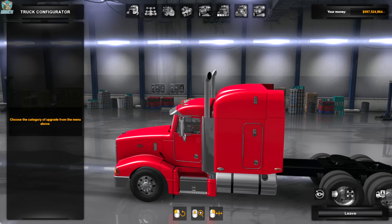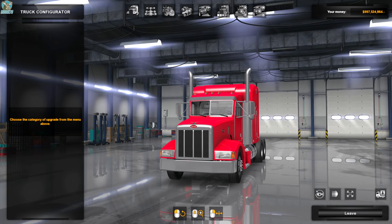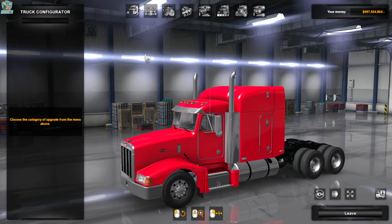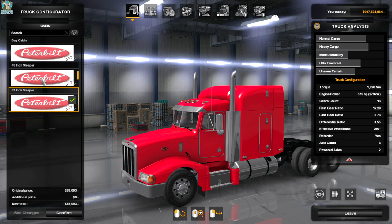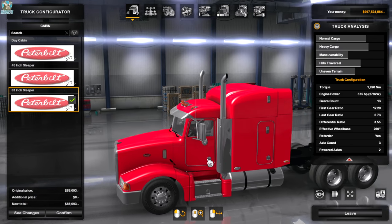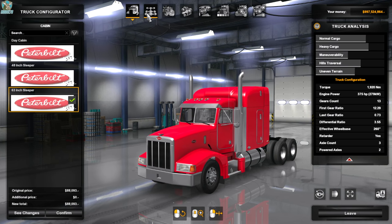So here we are in the truck customization window, and of course, this is the Peterbilt 377. This was just updated, like I said at the start, from Half-Ass Gaming. Lots of options on this, so let's take a look and see what we have available. We got the 63-inch sleeper, we got the 48-inch sleeper, then day cab, but I'm going to go with the 63-inch stand-up sleeper, just because that is what I want.